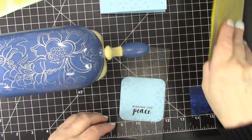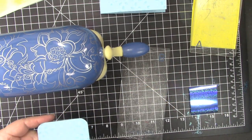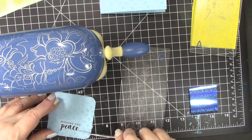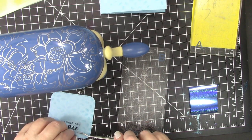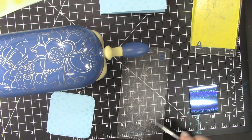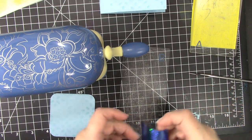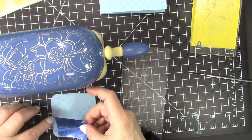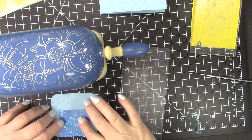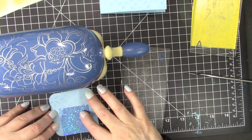And then I am going to take the top acetate piece off, and again, you don't want to touch where that glue is, so just don't touch anything there. And then I have a small piece of Gina K's shimmering blue foil, and you just press it down just a little bit to make sure it's sticking.